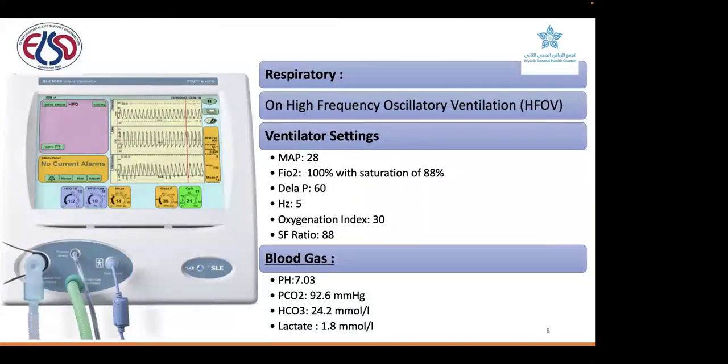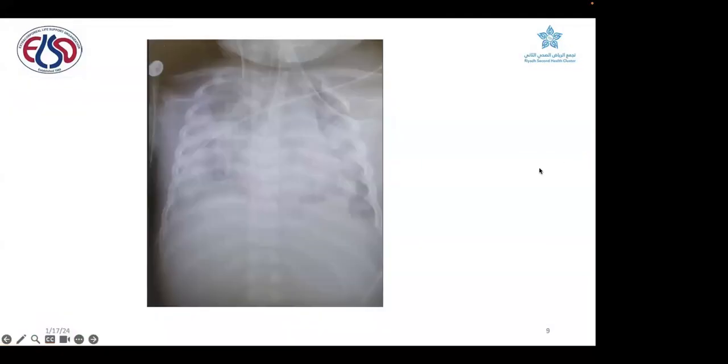Respiratory part: he was on high-frequency oscillatory ventilation with a setting of MAP 28, FiO2 100%, delta P 60, and 5 Hertz. The oxygenation index was almost 30 with an SF ratio of around 88. The blood gas before cannulation and connection to ECMO showed severe respiratory acidosis with pH 7.03 and PCO2 92.6, bicarbonate 24.2, with lactate 1.8. So this is his chest X-ray just before cannulation and connection to ECMO. As you see, a picture of ARDS.